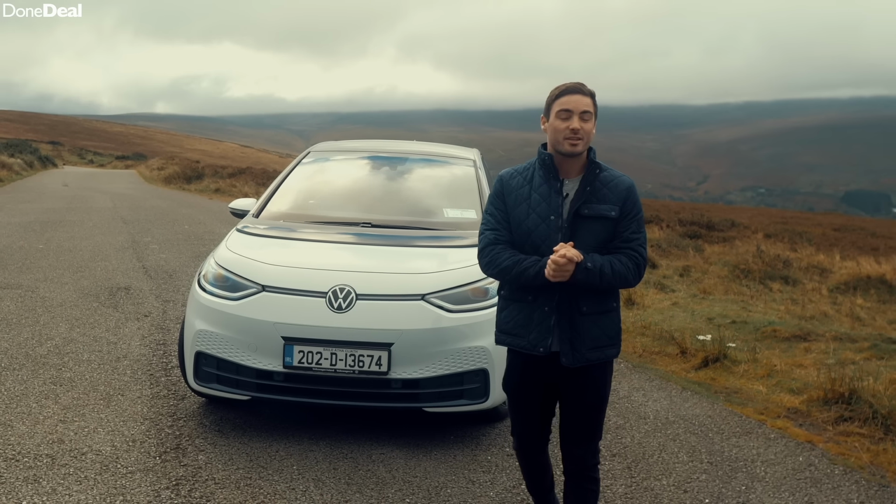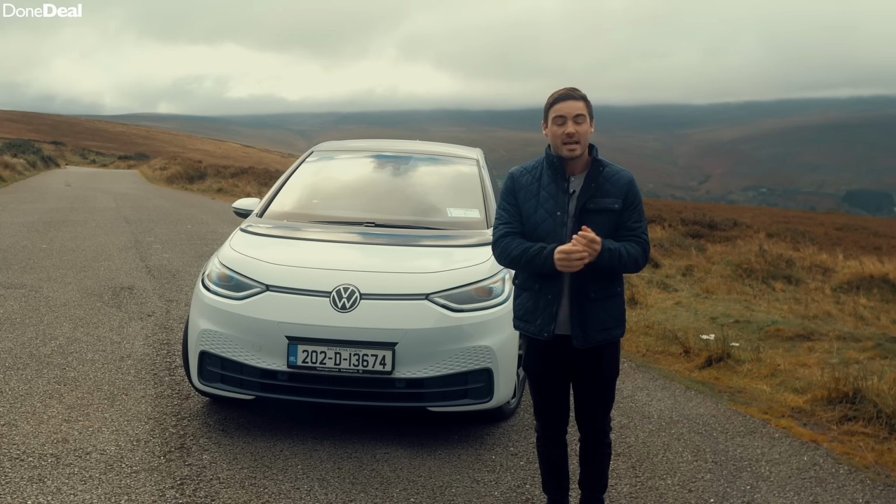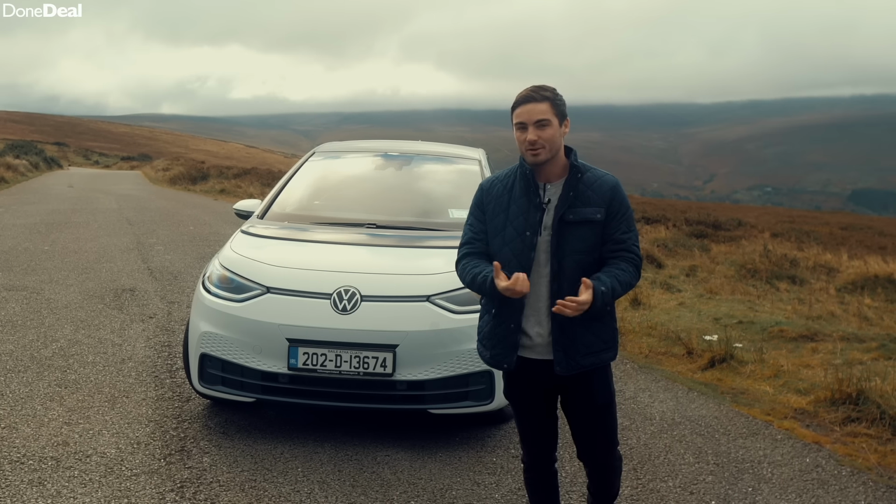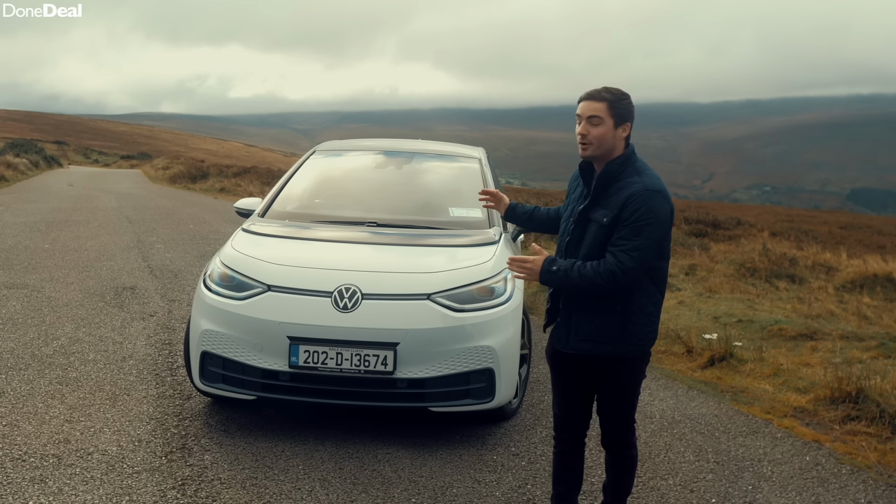I'm David OC and today we're reviewing one of the most important cars of our time and certainly one of the most important cars of 2020. It is the Volkswagen ID.3. Now prices for this are going to start at around €33,000. There are various different engines, or let's say electric motors, available, as it is fully electric.